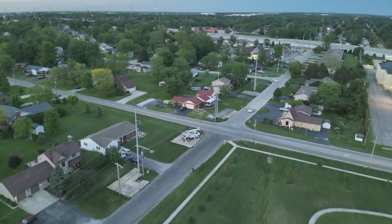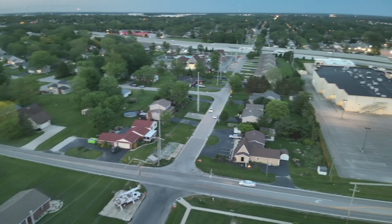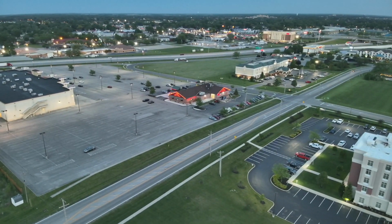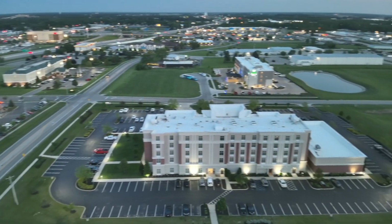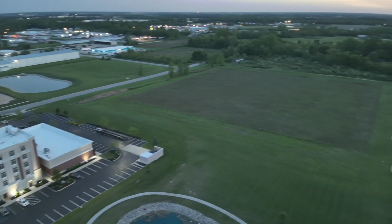Again, a residential area. That truck has been parked there on that corner for about the last 3 weeks. Not sure if they're installing cable. There's the movie theater. There's the restaurant. There's another hotel. That is I-75, Interstate 75. And this is just a spin around.